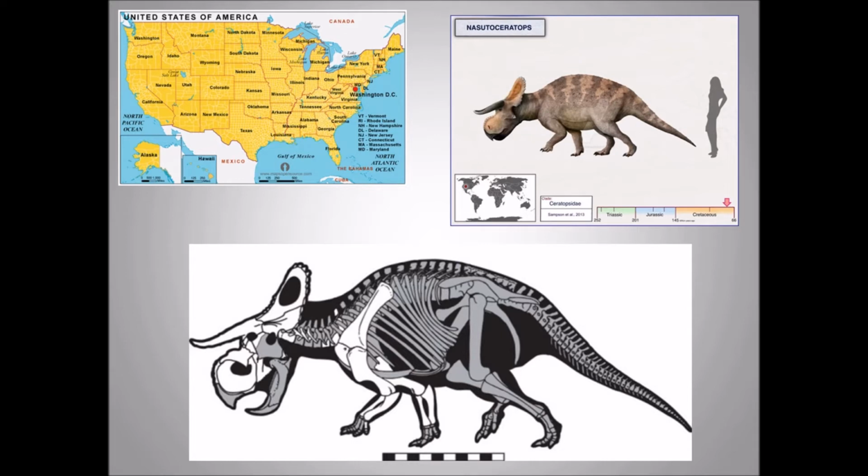In the upper right corner, there's a size chart of Nasutoceratops, and it is a pretty good size for a ceratopsian. Below, this is a skeleton of Nasutoceratops. Not a lot of the skeleton has been found. Bits of the partial skull, or nearly complete skull, I should say, a couple of neck vertebrae, some of the shoulders. You've got the humerus and the radius and ulna, but that's it. You don't actually have anything else.